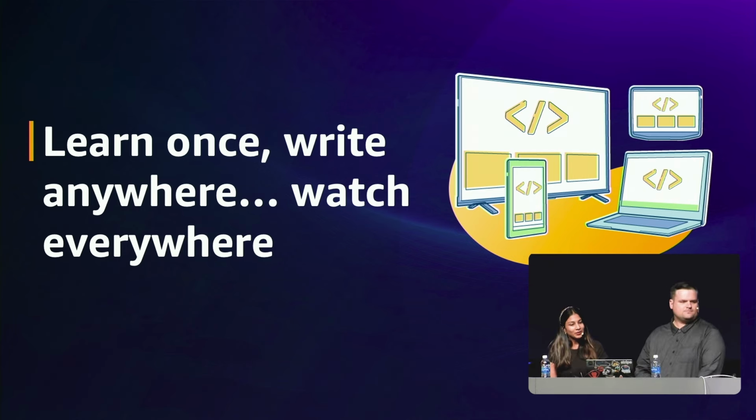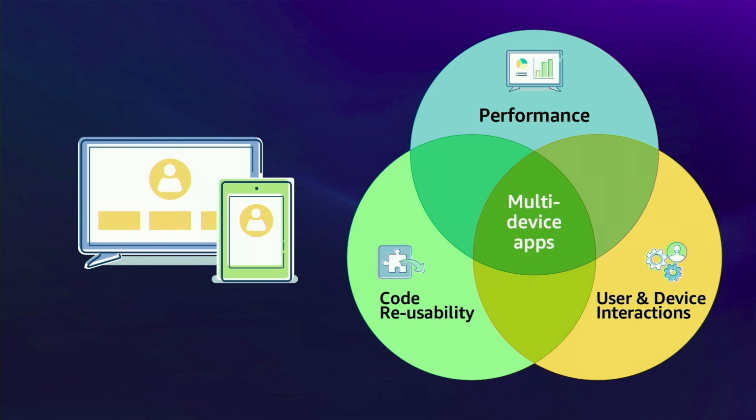Thanks, Chris. So I'll be sharing the considerations for watching everywhere, or in the correct technical lingo, for scaling your app to multiple devices and form factors. Now, if you aren't already specifically working on a multi-device project and are thinking this is a good time to take a nap, just hold that thought, please.